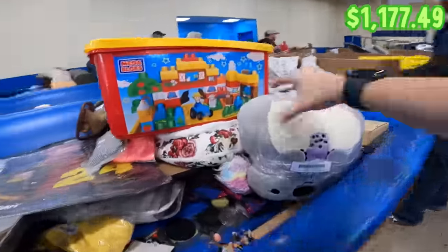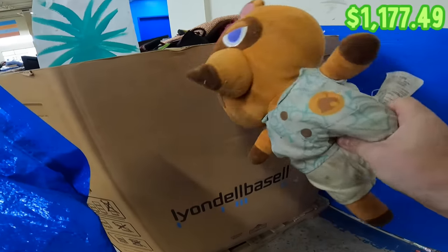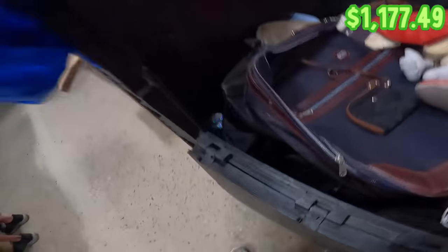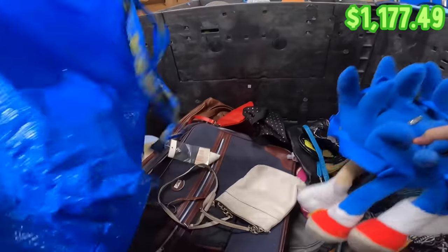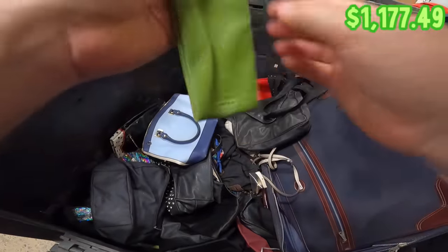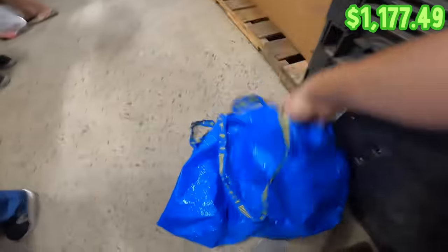See a Squishmallow here. I'm going to grab that. Boba tea. He's over here. Oh man, he's in really bad condition. This is Tom Nook plush. He's cracked. Oh, we got a Sonic. Sonic backpack. Look for anything in particular? Yep. Kate Spade. Kate Spade glasses case or something?